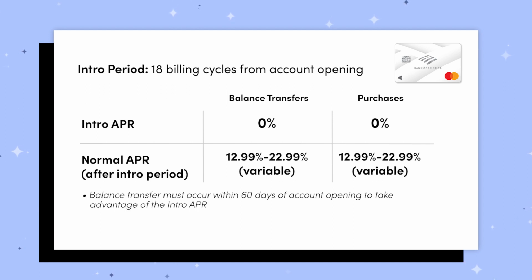Also, you have to make your balance transfers within the first 60 days of account opening to take advantage of the intro offer, and there's a balance transfer fee that applies, like with most of the balance transfer credit cards out there. Now, obviously, the interest rate on this card is not that much lower than with other cards, but when you're carrying a balance month to month, every percentage, even a half a percentage, counts. So that's one reason you may want to look into the BankAmericard, in addition to the fact that it has a pretty lengthy intro offer.